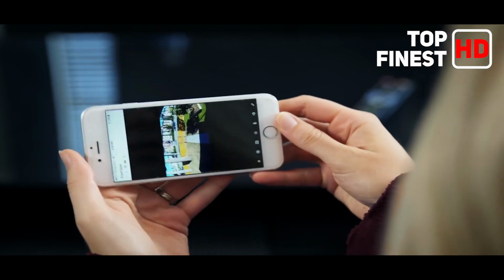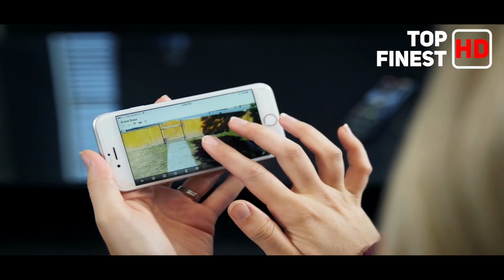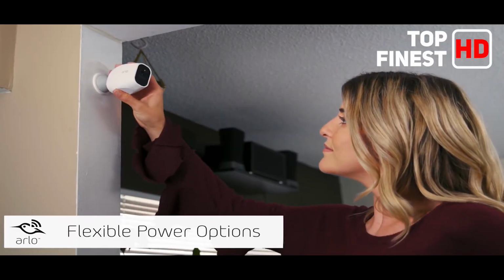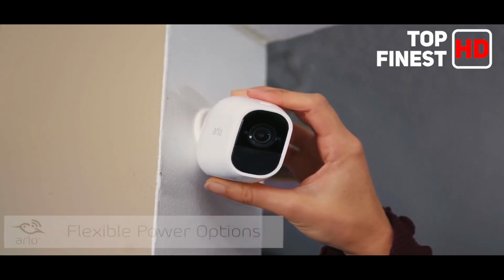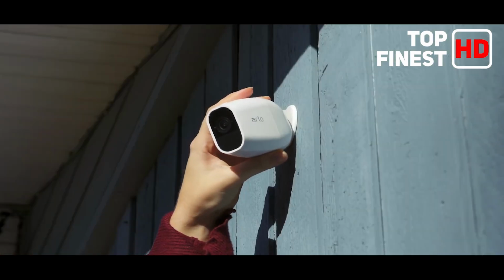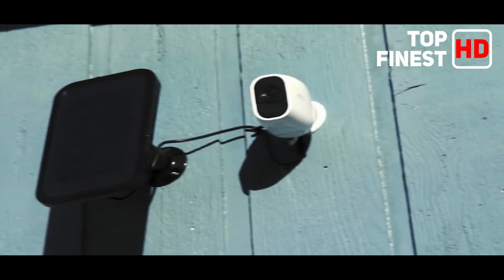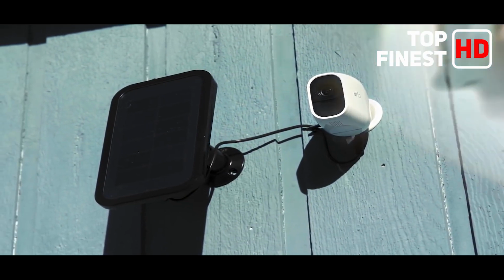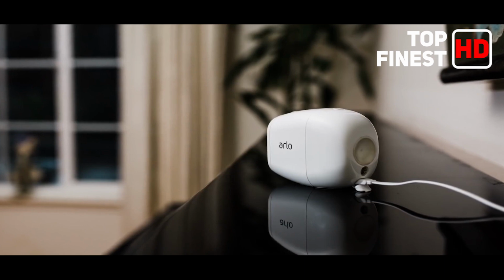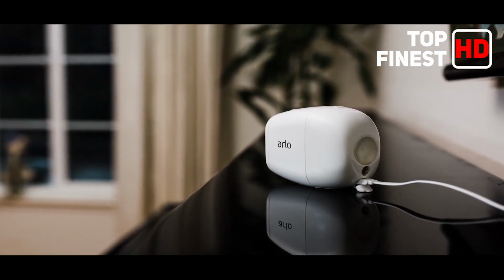Want to see more? Just pinch to zoom in the Arlo app to highlight an area with incredible clarity. You can use Arlo Pro 2 wire-free cameras indoors, or you can take advantage of its weatherproof design and flexible power options like the Arlo solar panel to use it outdoors. When you plug your Arlo Pro 2 camera directly into a power outlet, you unlock a host of additional features.